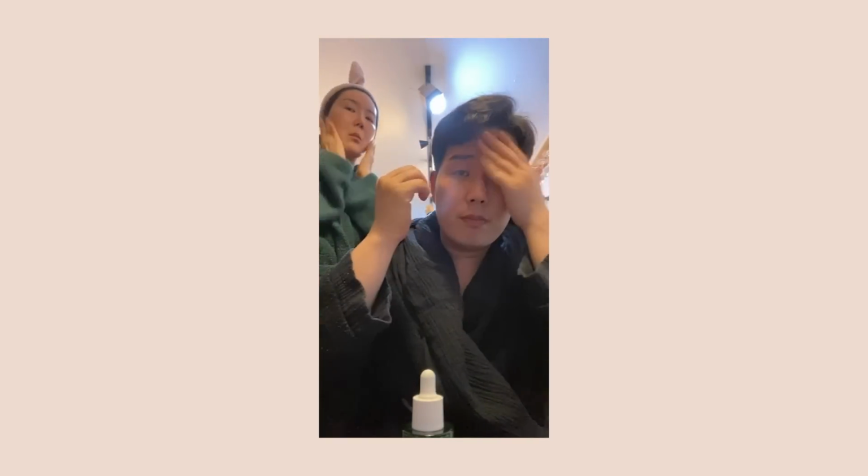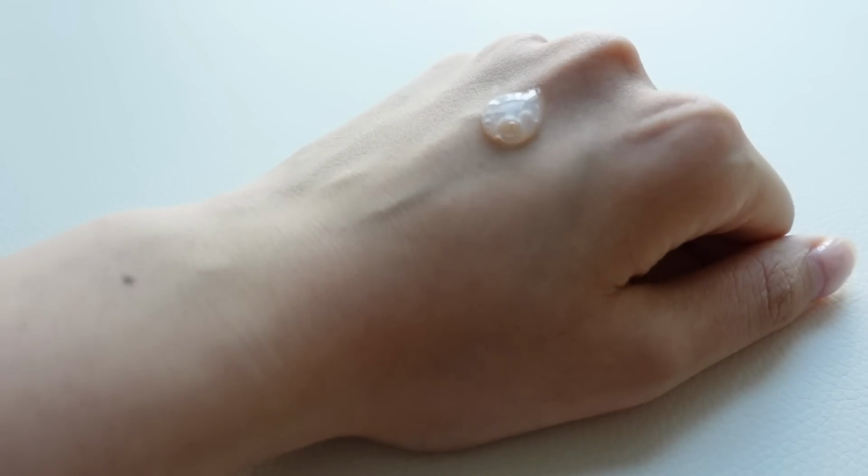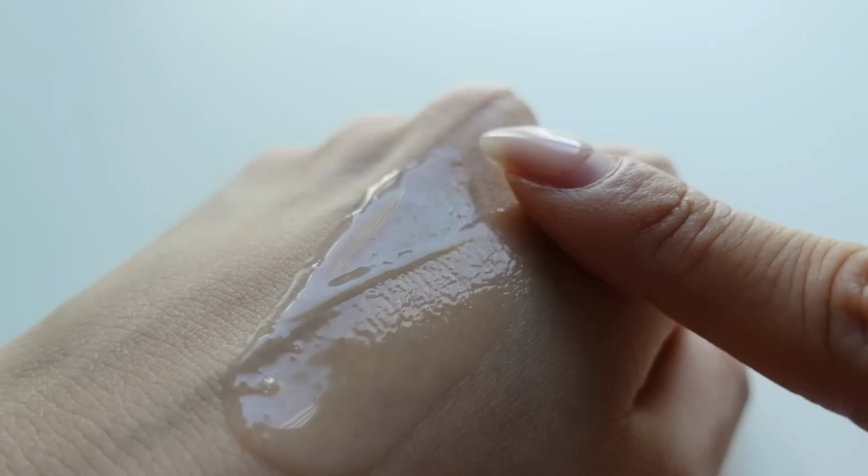And this one was Derek's favorite product as well. I think mainly it's because of the texture, because Derek doesn't like uncomfortable, greasy, heavy textures. This one has a very milky, viscous, light texture that soaks in freshly.